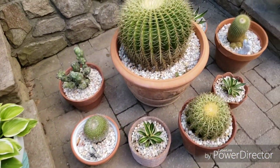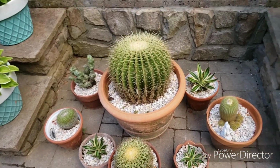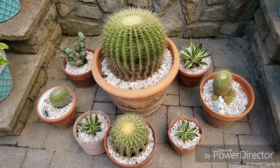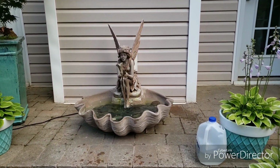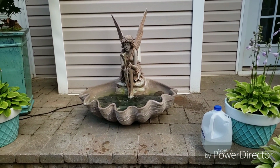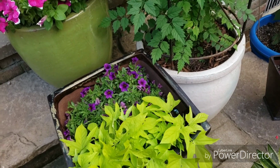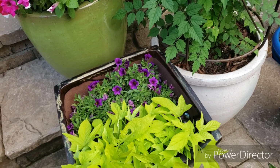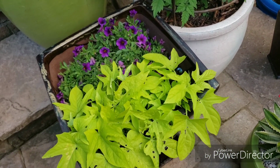And this is our cactus collection. None of them have blooms on it yet. Maybe one or two might get a bloom on it. And then this is the fountain. And over here, remember we had some alliums. Yes, alliums. But they didn't do as well. So we replaced it with some petunias and the sweet potato vines.